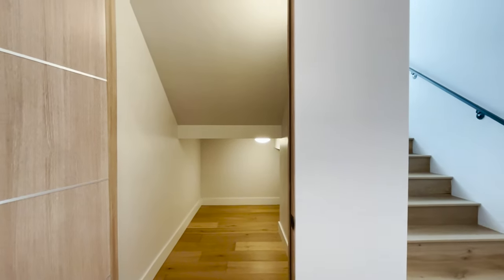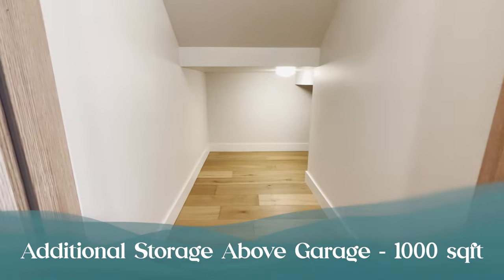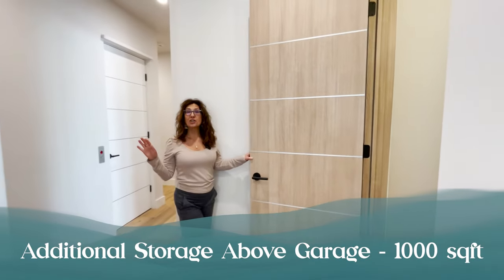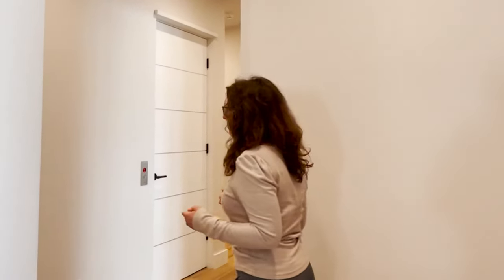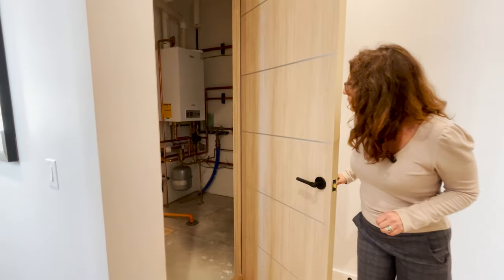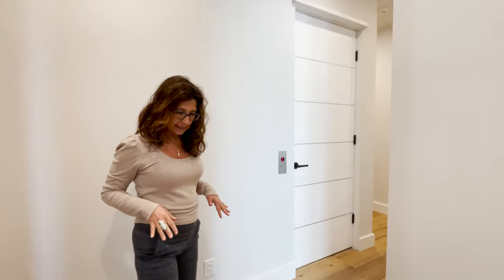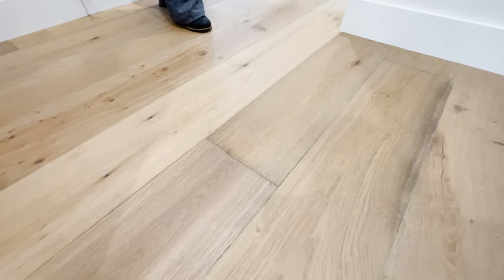And I did forget to mention that the garage is about 1,000 square feet, and above that garage is all storage. So you get another 1,000 feet of storage above the garage. You have your mechanical room, and I will mention, if you're not from this area and familiar, the floors are all radiant heat, and the flooring is this wide plank white oak.